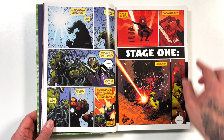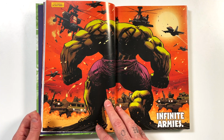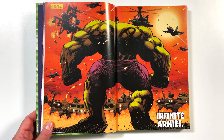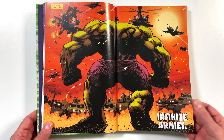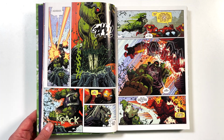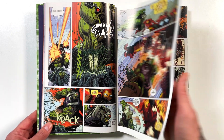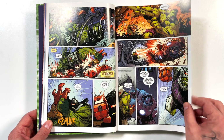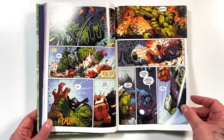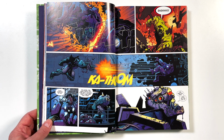Stage 1 is showing the power levels here. So you can ramp it up from 1 to 10. Stage 1 is just the novice level. It sends in the infinite armies. So Hulk's just destroying these waves of enemies in the engine room within Hulk's psyche to make the outer Hulk, the Starship Hulk, angrier and stronger, ripping off Tony Stark's Hulkbuster armor. Stark is saying, how did you know I wasn't in that armor? Hulk is saying, I didn't know.